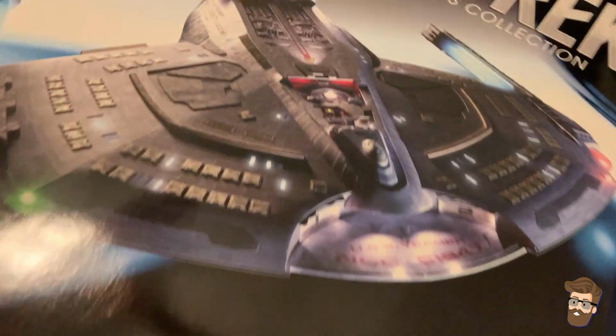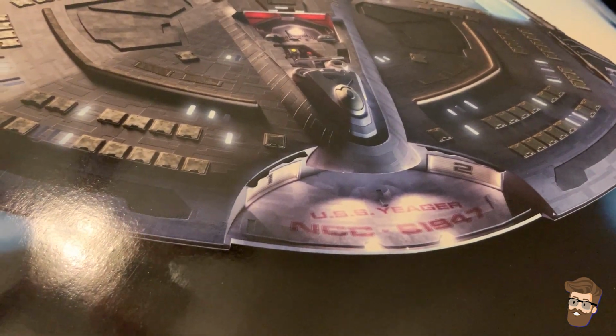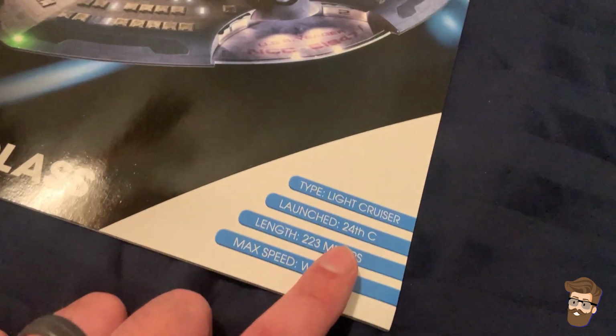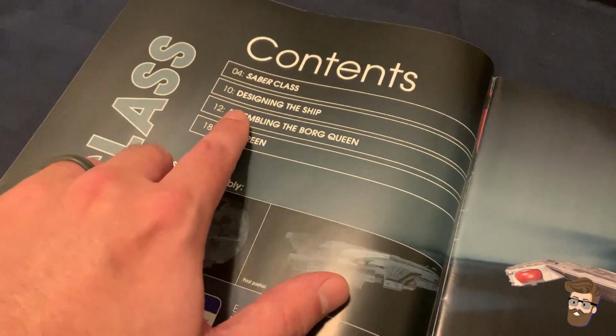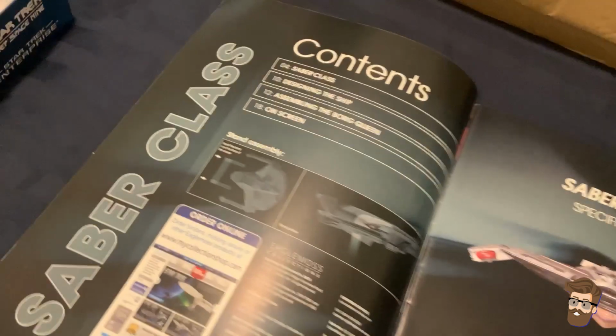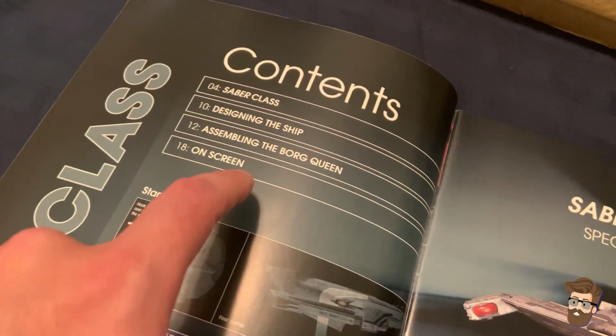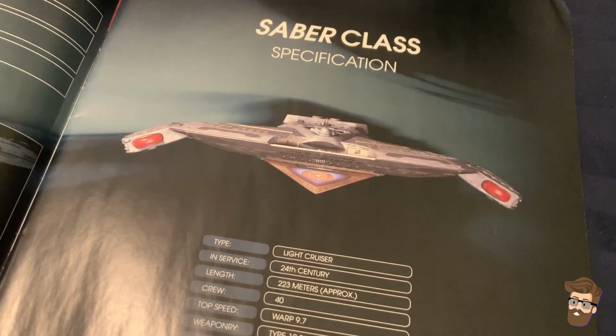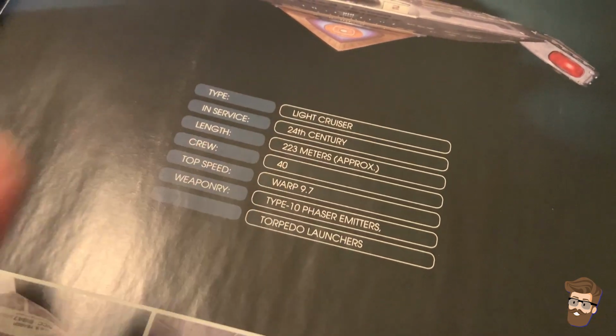But the magazine itself, this is the USS Yeager NCC 51947. Launched in, I'd probably call it, late 2360s, maybe early 2370s at the latest. 223 meters, a maximum speed of warp 9.7. So this one, very much like the Steam Runner that we had previously, and like the Nora we're going to be seeing next, was made to fight the Borg. Very much like the Steam Runner class, very little front cross section, crew of only 40. So it can do a lot with very little.